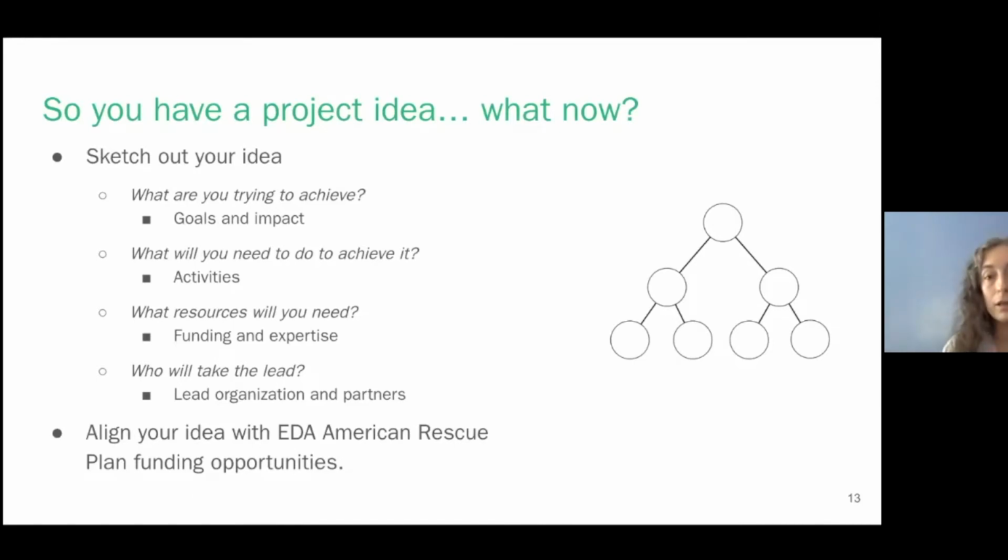So the first thing to do, always start with the end in mind. What are you trying to achieve? What is the impact that you're trying to achieve? And working back from that, what kind of things will you need to do to achieve that impact? And that's where you start to see, okay, what does this project look like? What kinds of practical things are you going to need to fund? What resources are you going to need? And that's both funding, which is very important, but also the kinds of expertise or partnerships, things like that, that you're going to need. And who's going to take the lead?